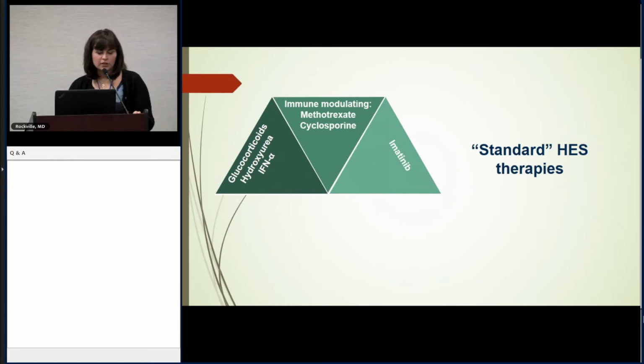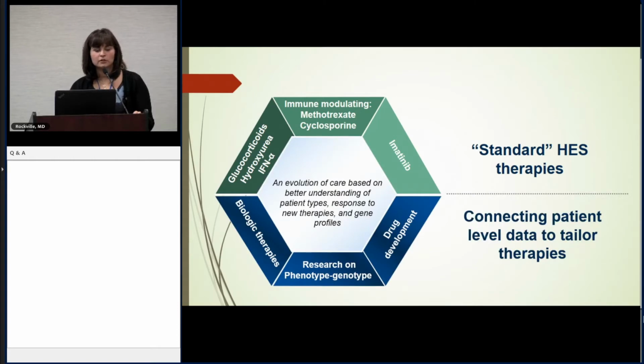So I discussed the standard HES therapies, but I'm hopeful that we're at a point where we can start to connect patient-level data and different subtypes of HES, to tailor therapies by using drug development and the new biologic therapies to learn more about the phenotype of patients and figure out which patients might respond to various therapies. It's really been an evolution of HES over time, from what Dr. Gleich described to now really trying to think about which patients might respond to which therapy and harnessing the potential of research to answer some of these questions.